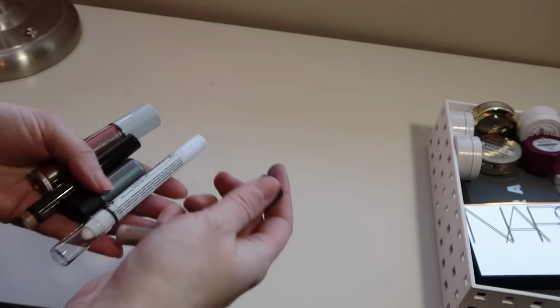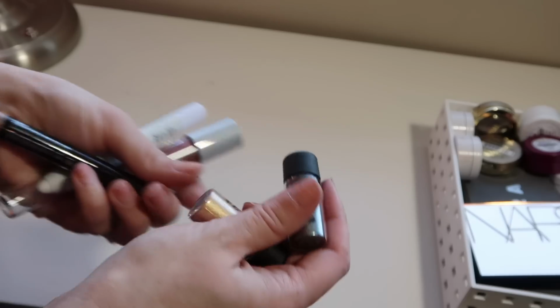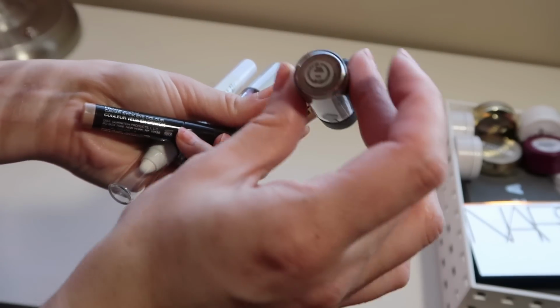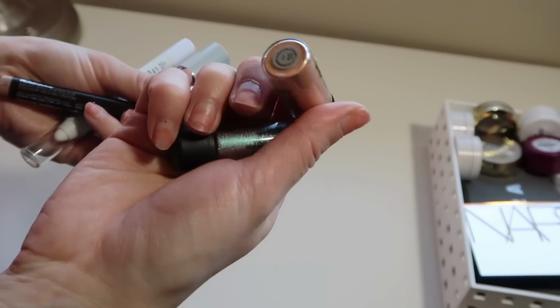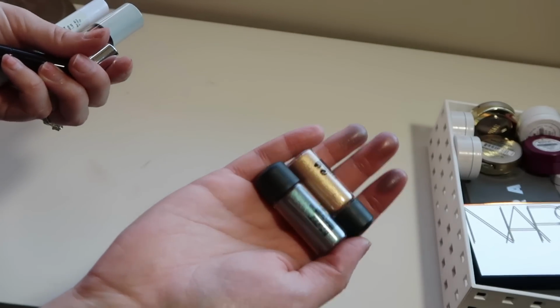So to finish up eye products, I do have a few just kind of miscellaneous things. I have 2 glitter pigments here from MAC. I have black brown, is that what it's called? Blue brown, and then this shade Melon. I'm going to keep both of these. I think these are both gorgeous.